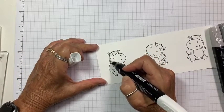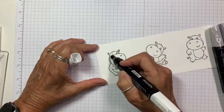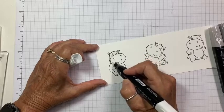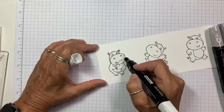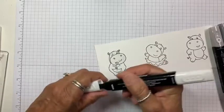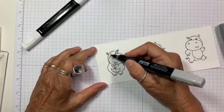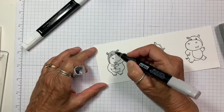I've told you before that I'm probably the only demonstrator I know that uses my lifter first. In my mind, it moistens the paper. It blends a little bit easier for me. I don't know if anybody else agrees with me or disagrees with me, but that's how I do it. So that's how I teach.